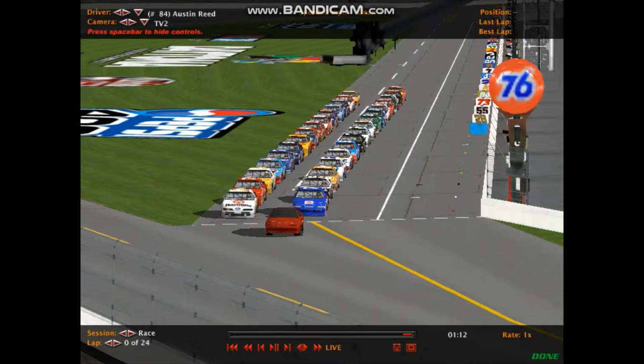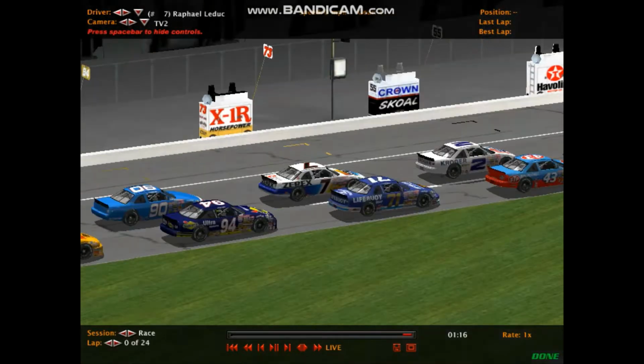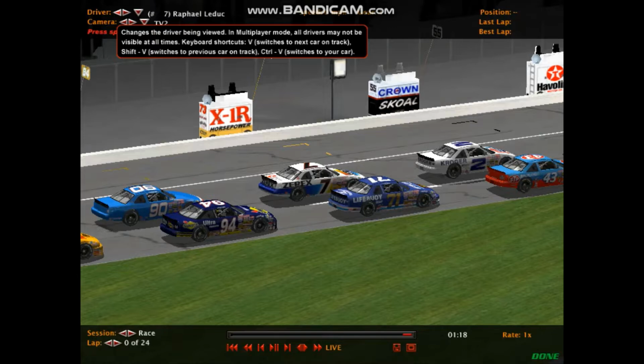Third row, Austin Reed in 84, and number 5, Phil Parker. Next row, number 4, it's car number 2, Dylan Young, and number 43, Mike Becker. Dylan won the season opener at Darlington, and Mike won at Charlotte. Next row down, going for the Daytona sweep, it's Rafael Duke in number 7. He won the Daytona 500 and hopes for the 400 here today.